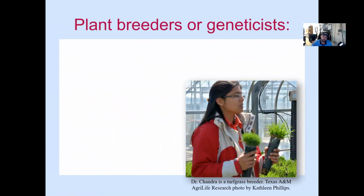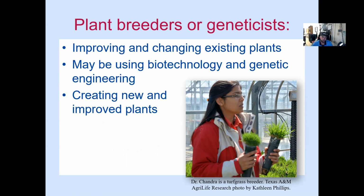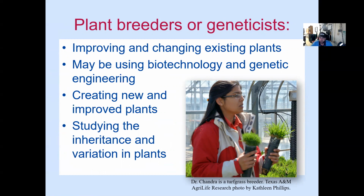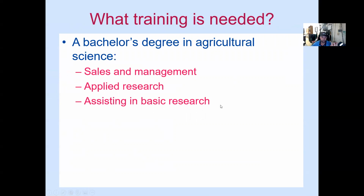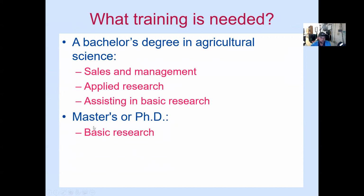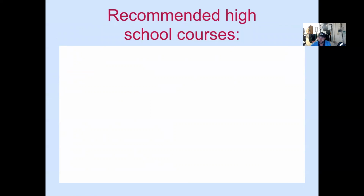So plant breeders or geneticists, they're improving and changing existing plants. They use biotechnology and genetic engineering, creating new and improved plants, and studying the inheritance and variation within plants. So what training is needed for that? A bachelor's degree in agricultural science could be within sales and management, applied research, assisting with basic research. There's a lot of avenues you can get into whenever you want to get into greenhouse and pathologist work within the horticulture industry. Then a master's or PhD, basic research, and in a PhD, typically college teaching or research administration.